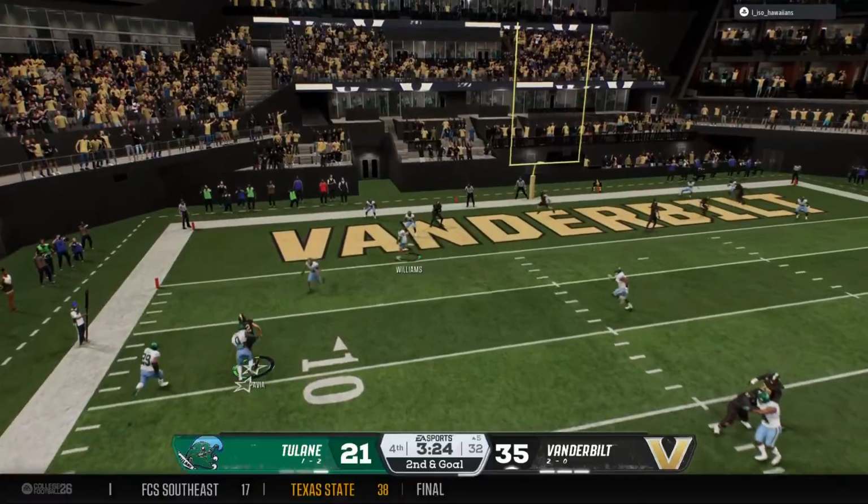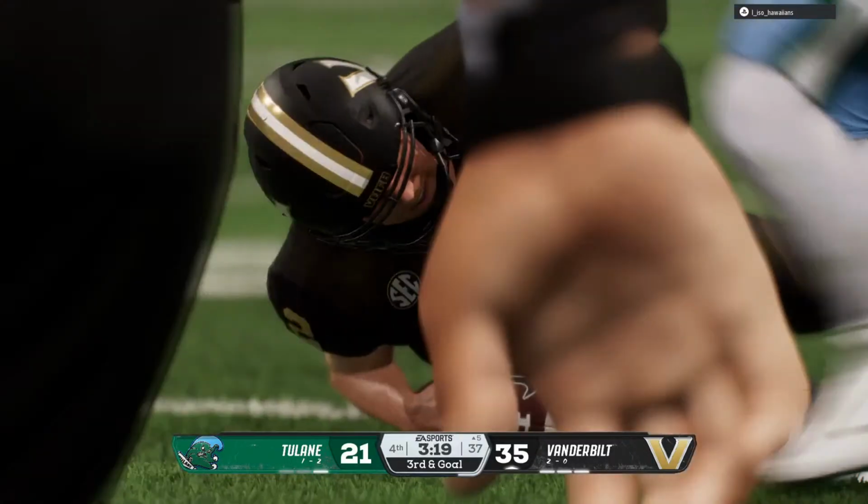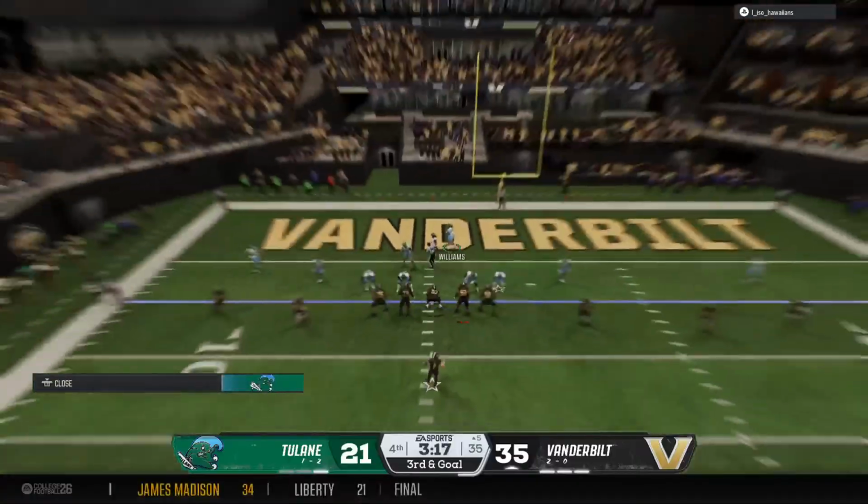Oh my God! I was about to say, ain't no way he just outran him like that. That is wicked.